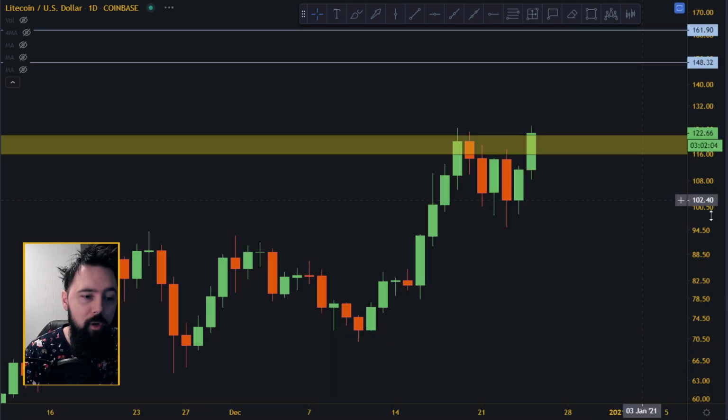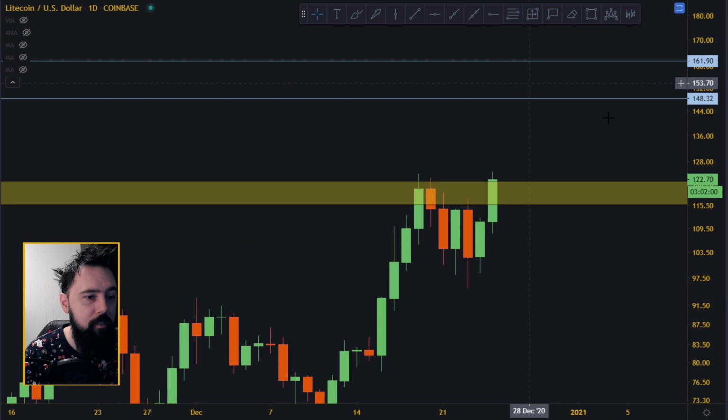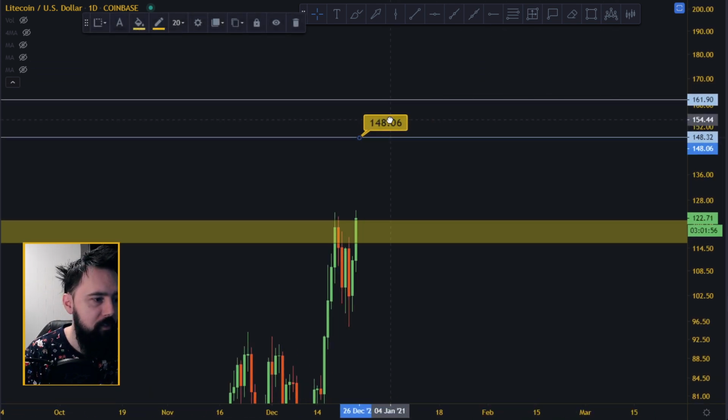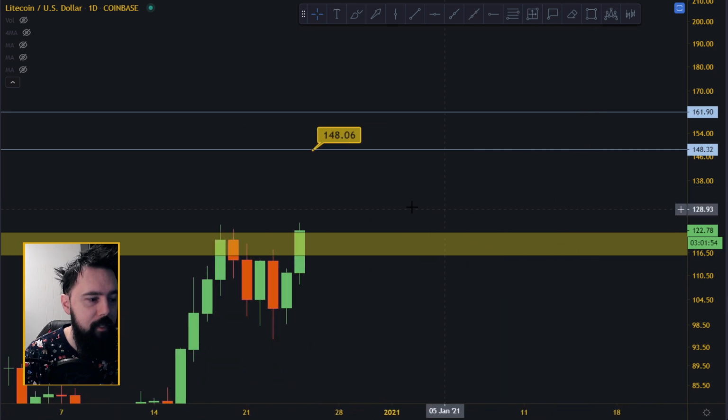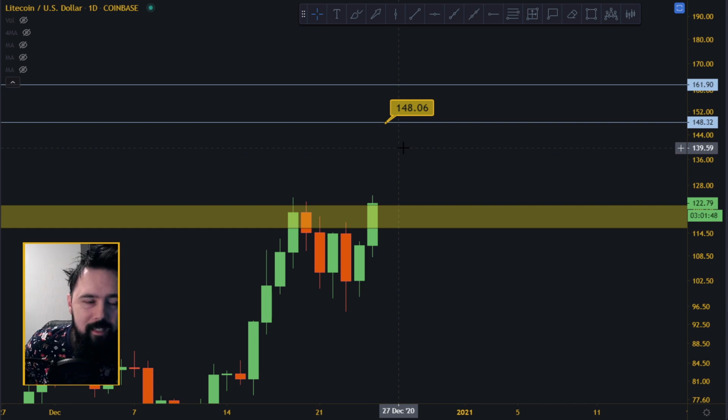But I'm going to be really bullish if it just manages to close on the daily. And the next target is, of course, right above it. It's 148. That's the move. How he's going to get there, how long it's going to take, we don't know. But our next target is 148. So we are at 122 now. Our next target is 148 for Litecoin, and after that we are going to look for 161.